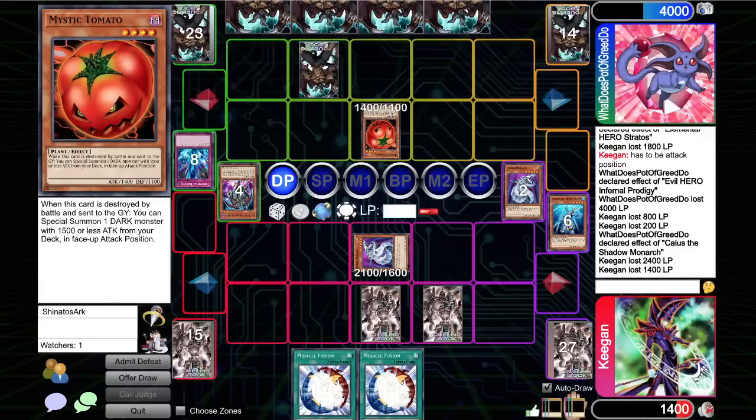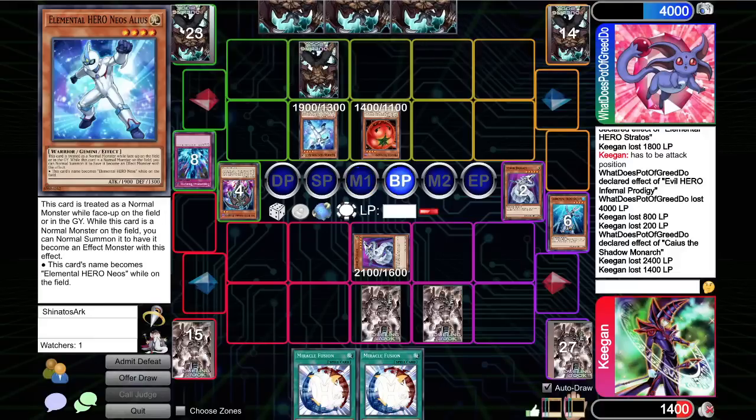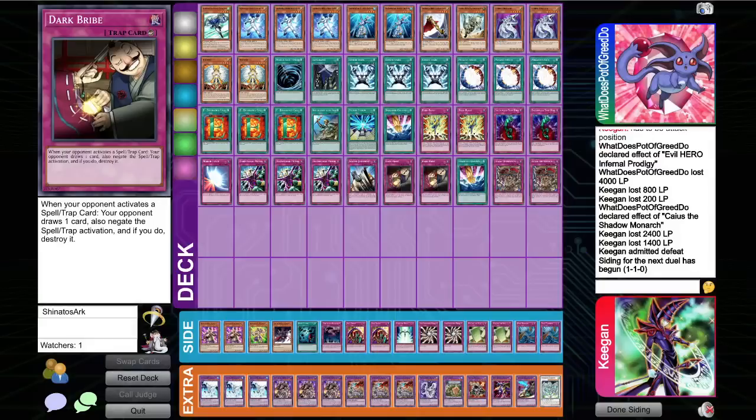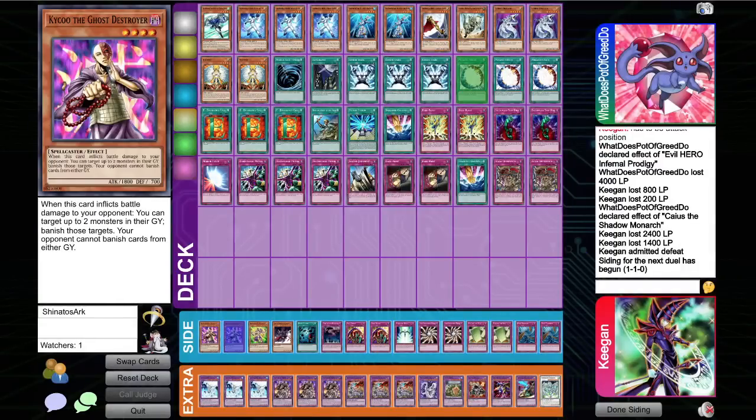I don't want them to get a search out of their deck. I also don't want them to get darks in their grave if they're building up to a Dark Armed Dragon. Here's Alias. Yeah, and we're just dead. Alright, that was really unfortunate. We kind of bricked on the Miracle Fusions. I'm actually going to side one out and bring in the Kaikus.